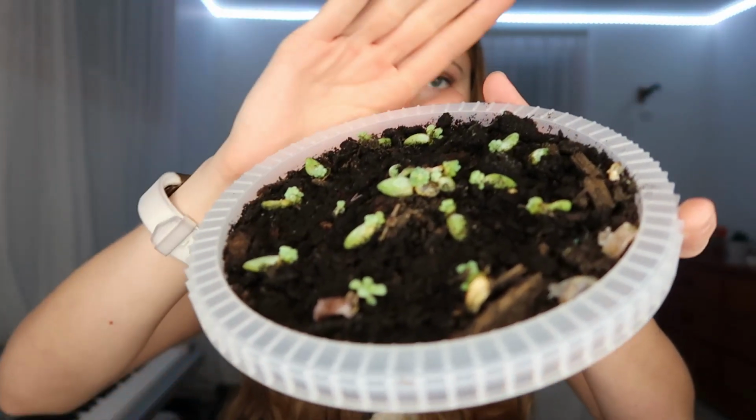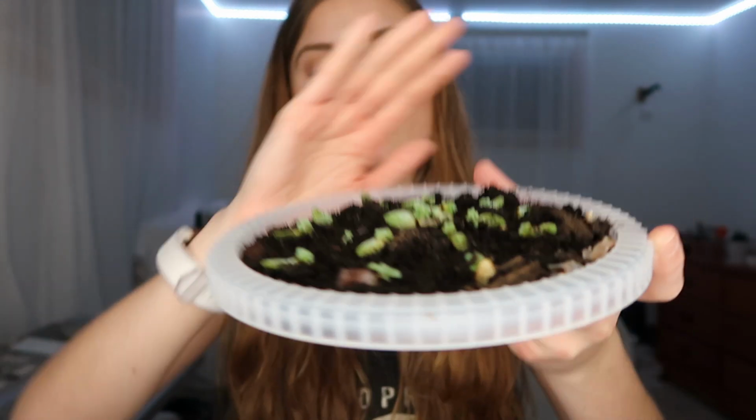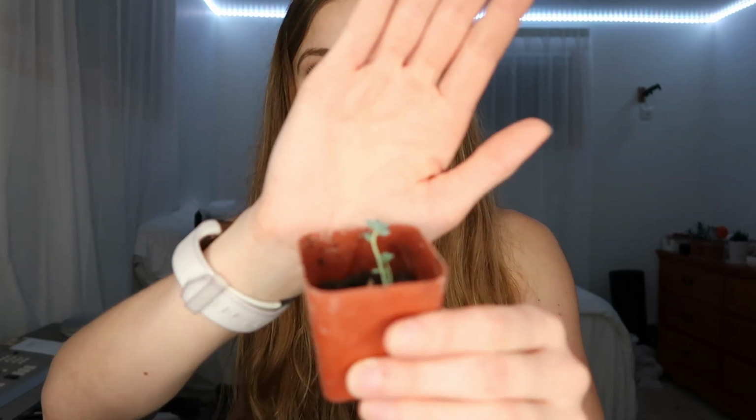Actually, no, I lied. One of them, this little one, my face needs to get out. You can't really see it, but it's from the rosette shaped ones that I really like, the purple ones. So I might have another one of those. And then I have 3 other ones that are a little bit bigger, so I put them in little pots with more soil each.